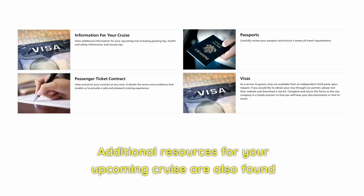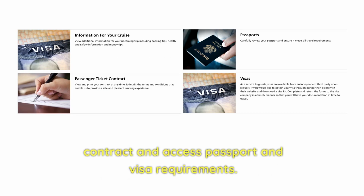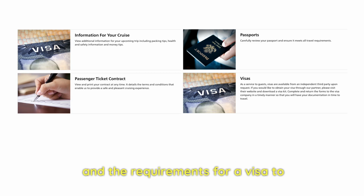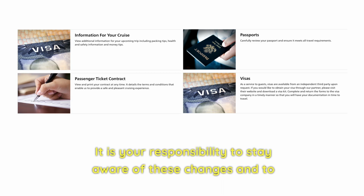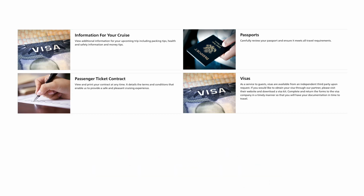Additional resources for your upcoming cruise are also found here, including the ability to view and print the passenger ticket contract and access passport and visa requirements. Note that Viking does not provide every detail about required visas, and the requirements for a visa to enter any country can change without notice. It is your responsibility to stay aware of these changes and to secure the necessary travel documentation and approvals.